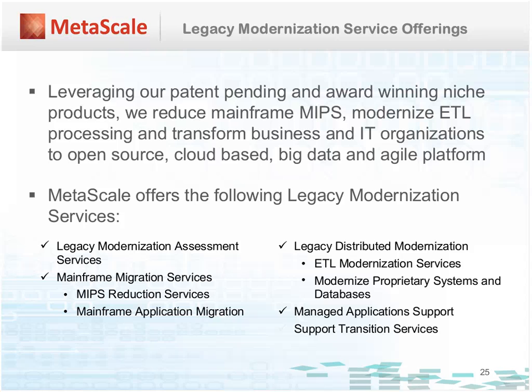So we do that assessment to understand what your architecture looks like, what the current and future state architectures are, as well as what the biggest MIPS reduction opportunities are, where you can really justify and build a case for bringing Hadoop into your organization.